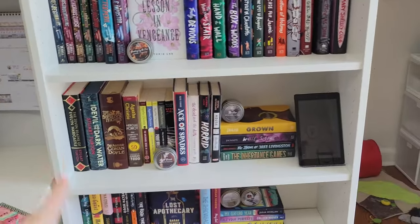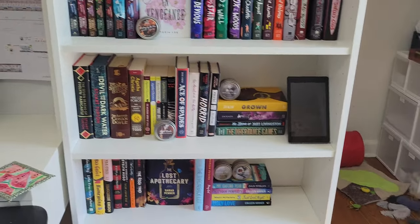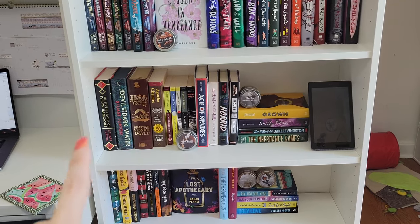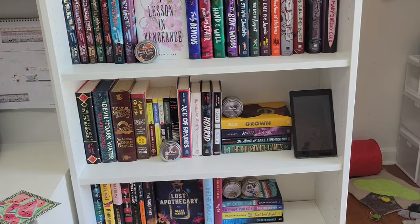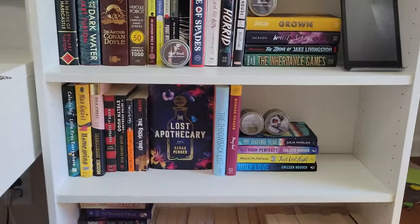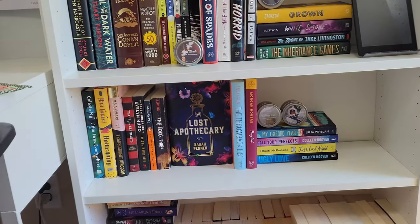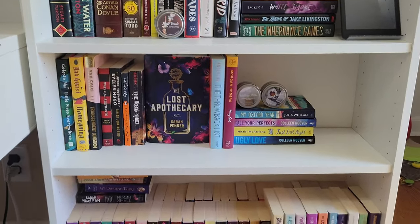This is some more mysteries and thrillers. I just don't like how this shelf looks, but for now it's just going to stay. I have some mysteries, my Agatha Christies, and then some YA thrillers, an assortment of things I have and haven't read. Down here is some historical fiction, which I don't own much of, and a couple of contemporaries. I've just thrown all of those together.